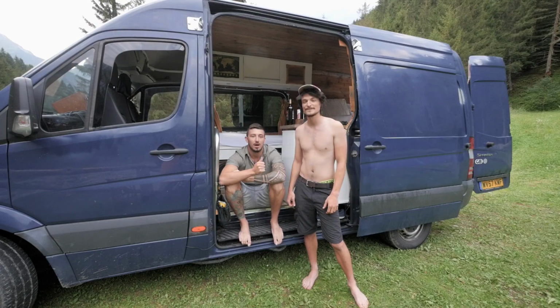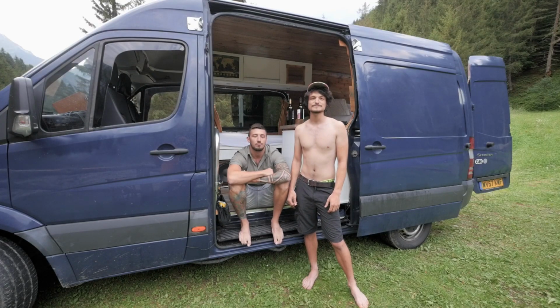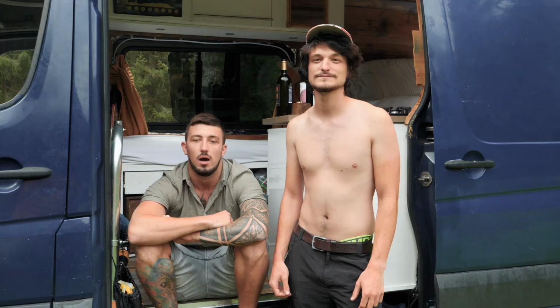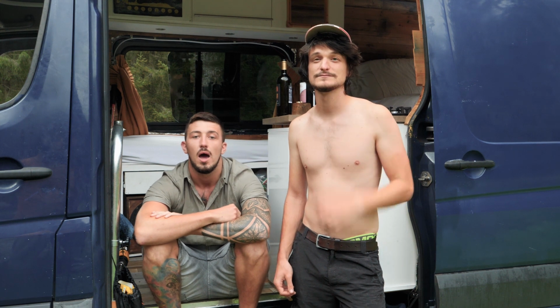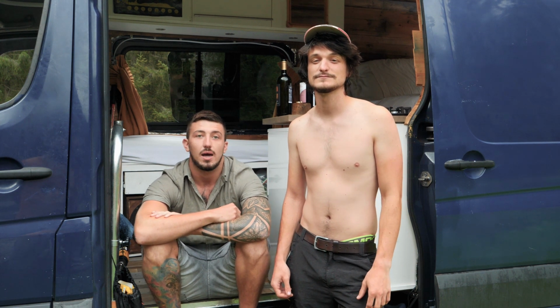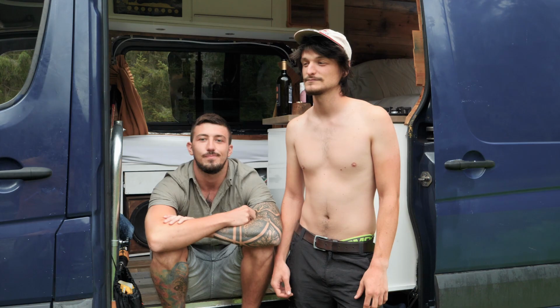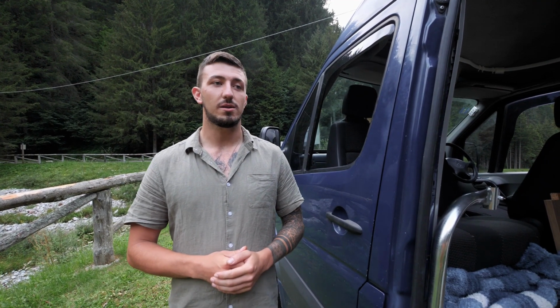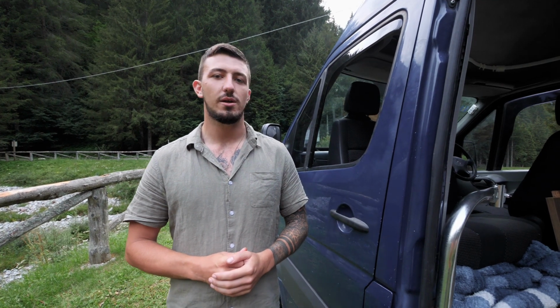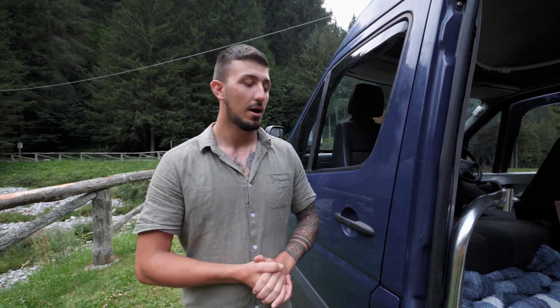I'm Alex, this is my van. I'm from South Wales, so I'm currently a weapons engineer in the Royal Navy, and I'm 25 years old. So this is my van. It's a 2007 plate Sprinter, 2.2 diesel engine, and it's a mid-wheelbase.